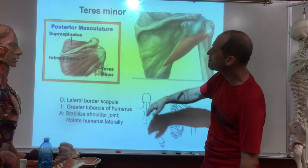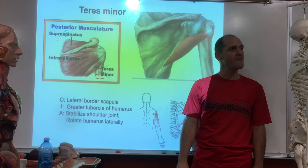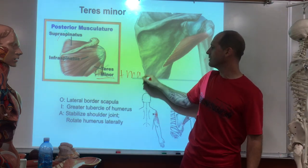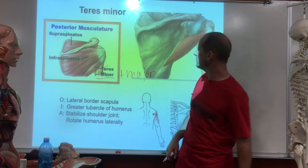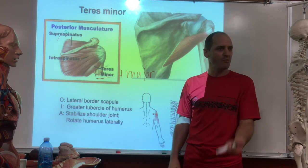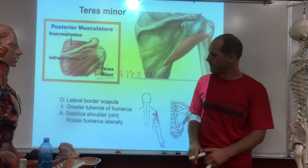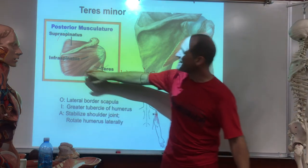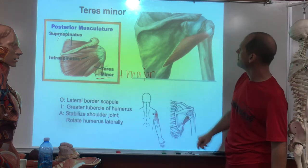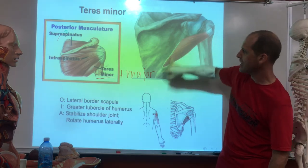And then we got the teres minor. Now, whenever you see a minor, you will have a major, minor and major, because we do not want redundancy. If there's only one teres muscle, you just say teres muscle. But since there's a minor, you know there's a major. And that one is basically the same as the infraspinatus. It's just attached further down and it goes into the same place. So you can see right here, lateral border of the scapula.